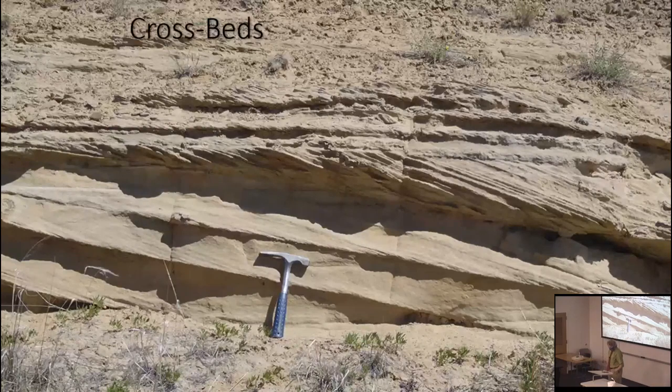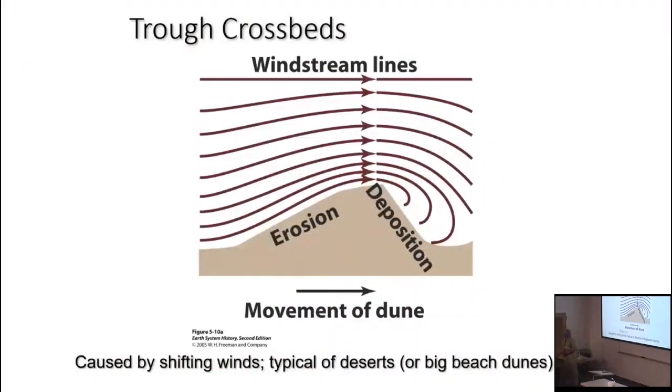Yes? What exactly would alter the direction of the stream? Okay, so the question is, what might alter the direction of the stream? I'll get to that in a bit. Actually, I thought the slide was right here, but I got it out of sequence. And that is, the streams themselves move.